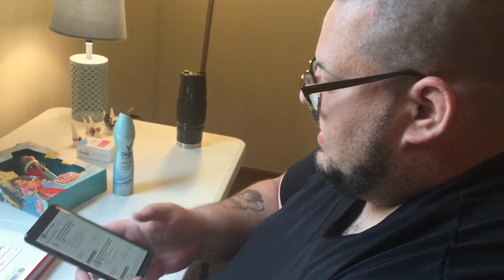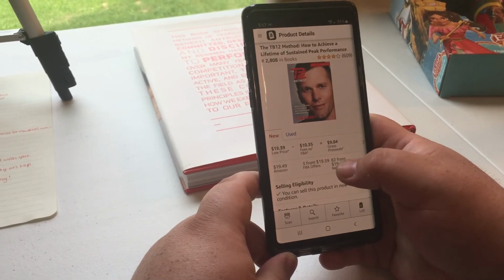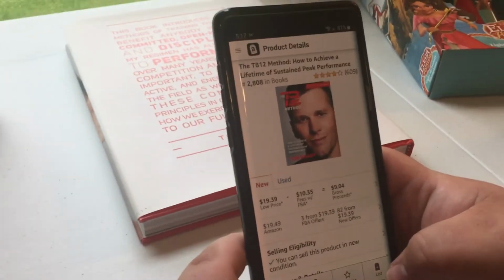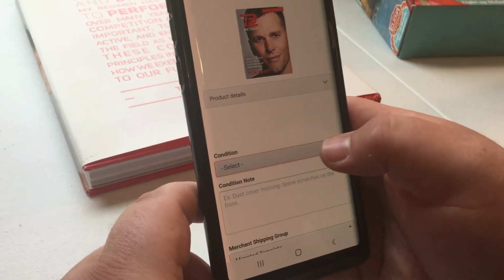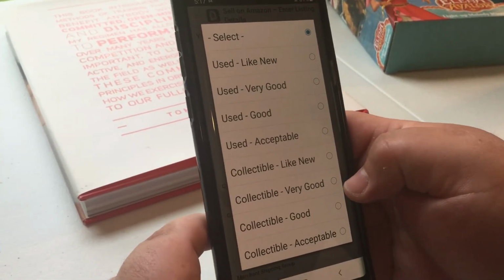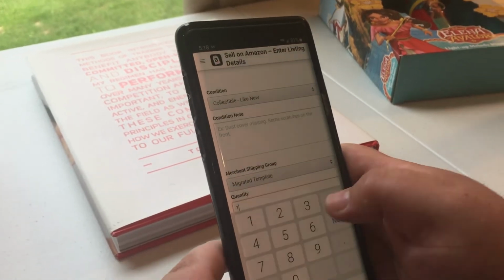And I can always take this listing down, so I'll just go from start to finish. So we go ahead and scan it again. We see the low price is currently $19.39. We want ours to go ahead and sell quickly, so we're just going to list it for $19.38. It is in new condition. Oh no, it won't let us list in new condition. So we'll go ahead and go collectible like new. We only have the one to sell.